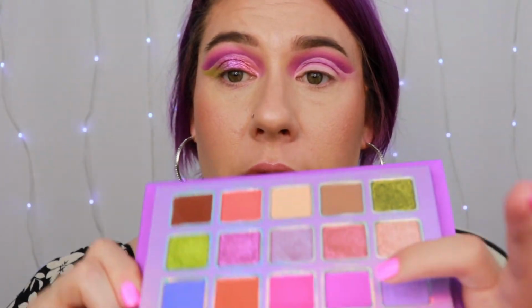All right, for my lower lash line, I really don't have much of an option. So I'm actually just going to go back into this purple shade Mardi Gras, and we are just going to blend that along my lower lash line.